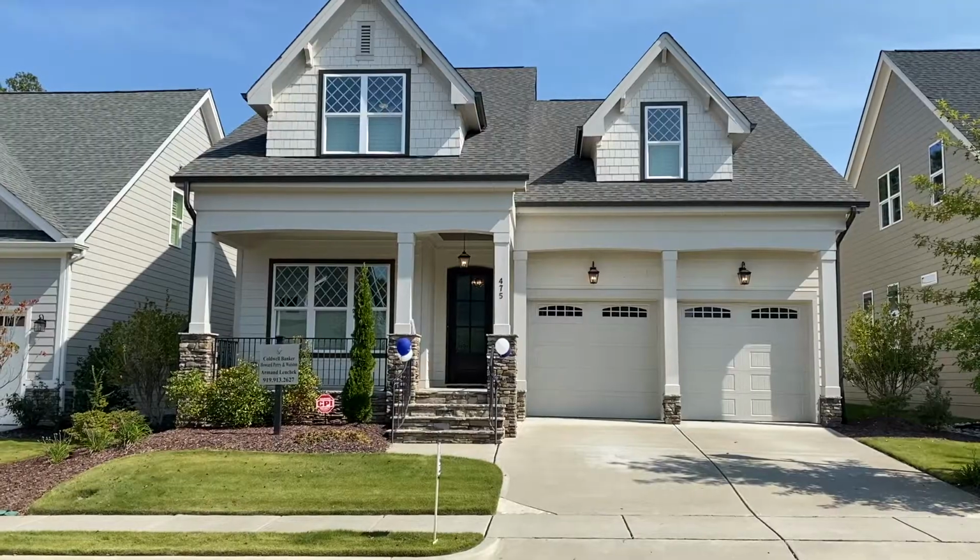It's just amazing. There's so many amenities that you have access to. There's plenty of kids. There's always playing. This home in particular is just a short walk away from the neighborhood sports courts, which include tennis courts, basketball, pickleball, all sorts of things that are going on over there. All right, so let's take a walk around the outside of the house.